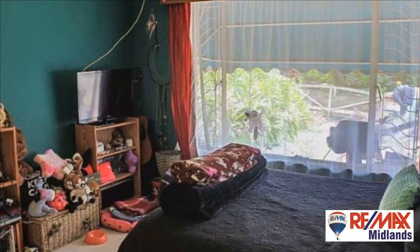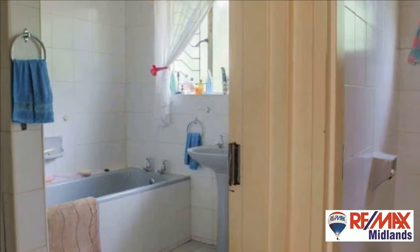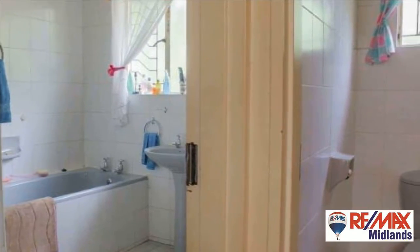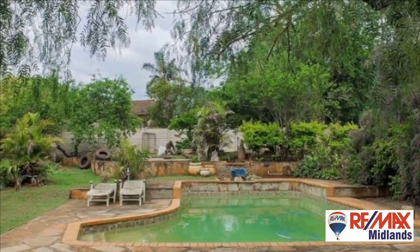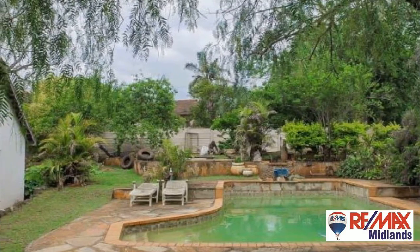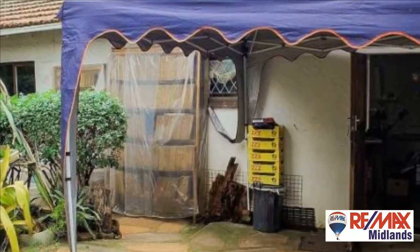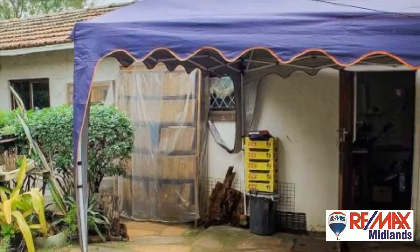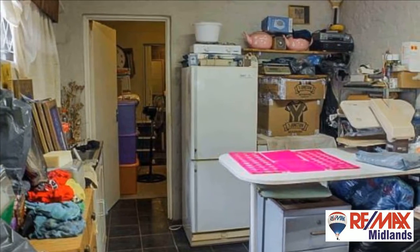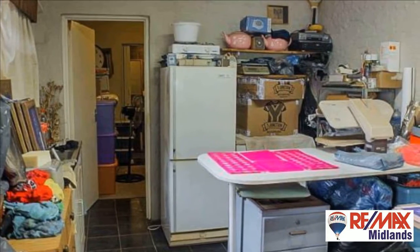Main house: 4 bedrooms with built-in cupboards, 2 bathrooms, main ensuite, 1 guest toilet, 2 lounges, sewing nook, 1 dining room, 1 study, fitted kitchen, exterior covered laundry, swimming pool, koi pond, double carport.